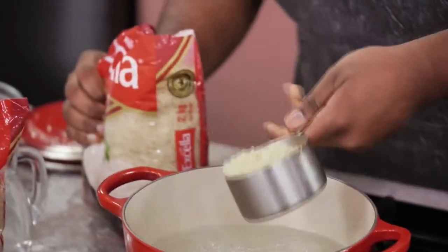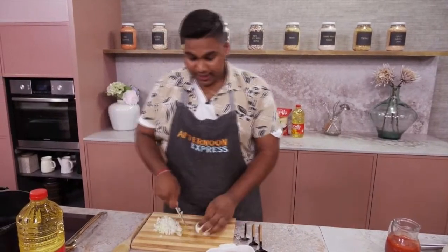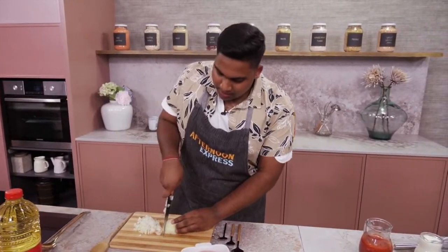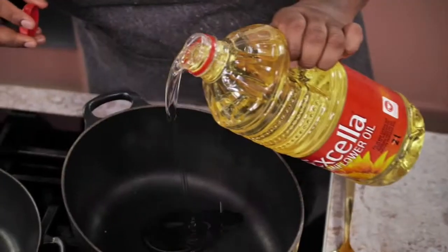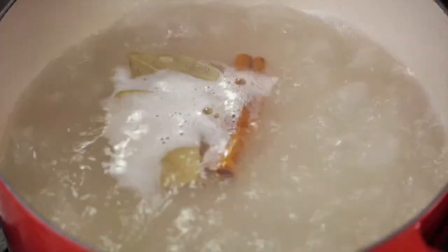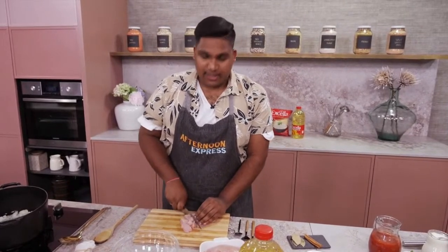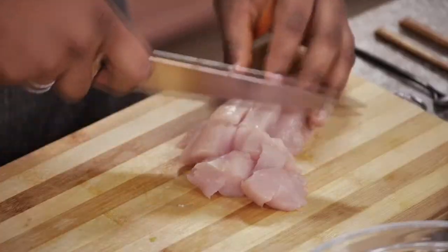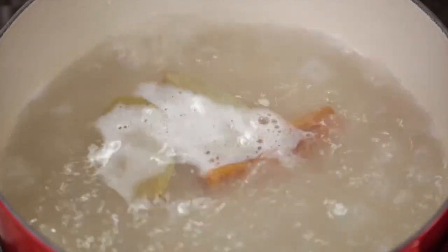I've put my rice on to boil because I want that to cook in time. An hour to cook biryani seems a bit insane, but I'm going to do it, and this is my version, so easy, quick, and we're going to do it. So I've used bay leaves and cinnamon in my Excella rice because I want to enhance the flavor that Excella rice already does have, and it's just going to bring so much more deliciousness to the plate.